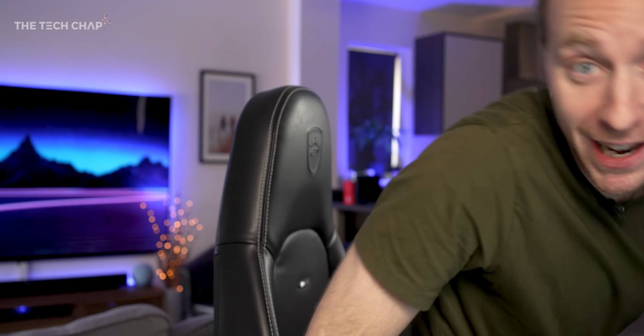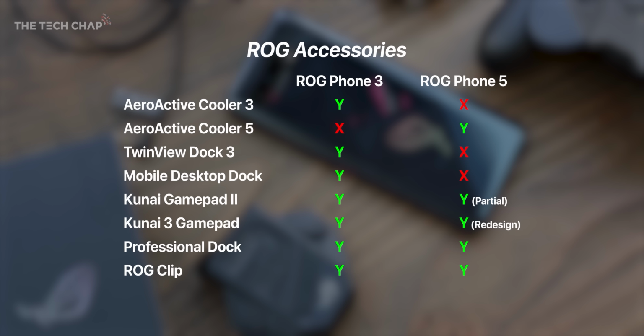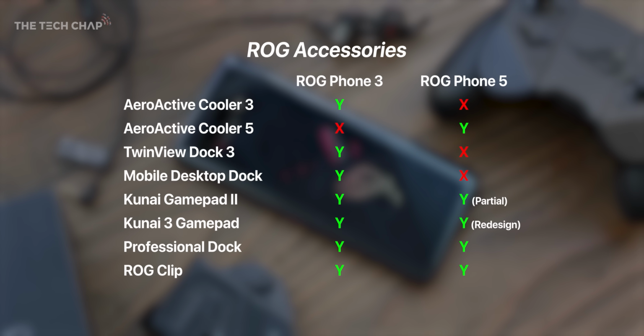Speaking of accessories, I'll be right back. Because one of the big selling points of the ROG phone is its compatibility with these accessories. The only essential one is the Airactive cooler. Definitely get one of these if you're not getting the Pro Ultimate Edition. But by far the most fun one is the Kunai 3 gamepad. This is the same one that came out with last year's ROG Phone 3. They skipped the 4 because the number 4 has some superstitious things around it in Chinese and Taiwanese culture.